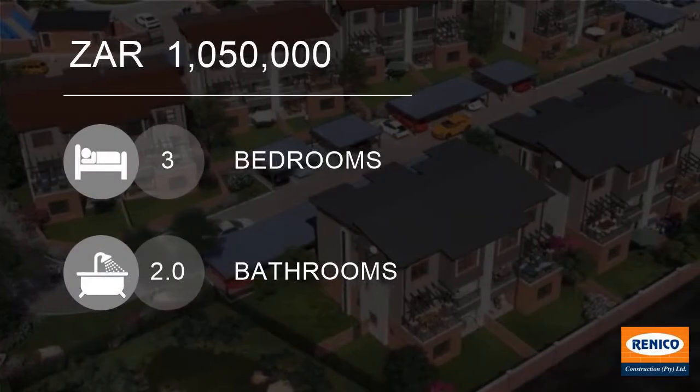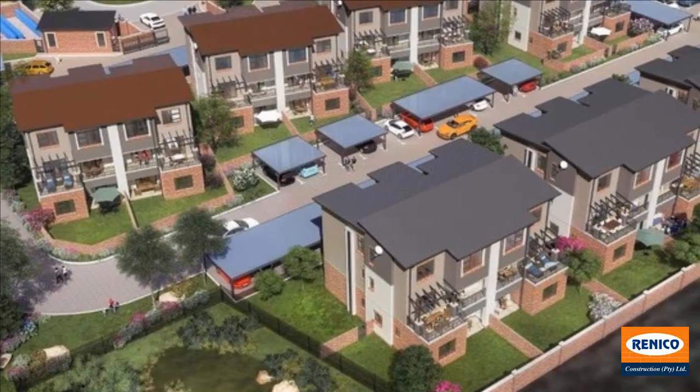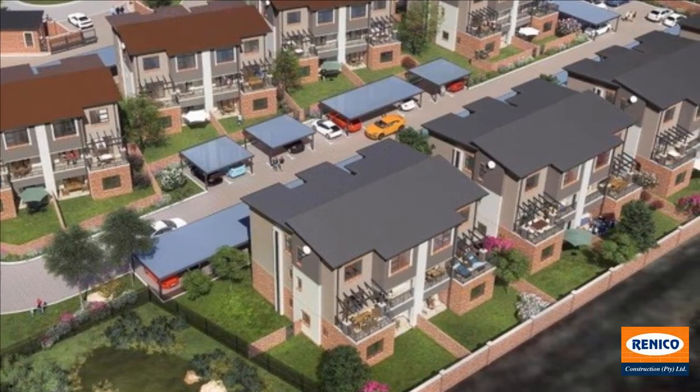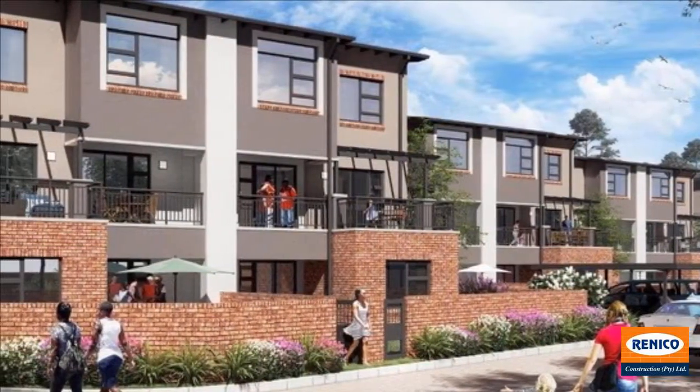Welcome to this three-bedroom apartment for sale in Wilgeheuwel, Roodepoort, Gauteng, South Africa for R1,050,000. Currently under construction with the completion date set as November 2019.